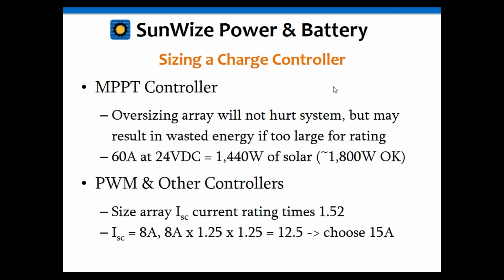Okay, so generally we would take the current output rating of the unit and multiply it by the voltage. That gives you the maximum wattage of solar. And again, I actually like to oversize a little bit. You never get the maximum out of the solar array, so oversizing it by about 10 to 20% isn't a problem. Because you pretty much never get ideal conditions in which you can actually get the maximum rating from the solar modules. It's usually a little less than that, usually about 80% of its maximum rating. So oversizing by 10 to 20% isn't going to hurt anything and is fine.